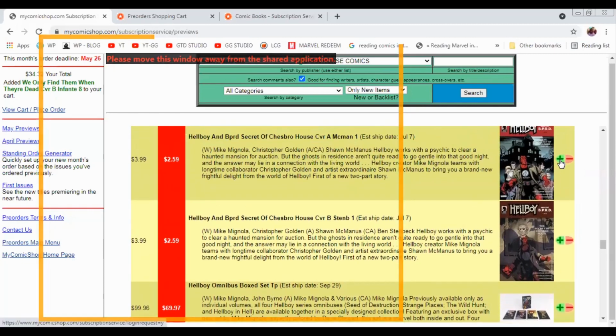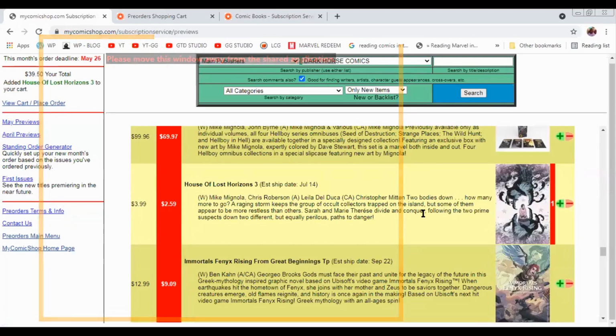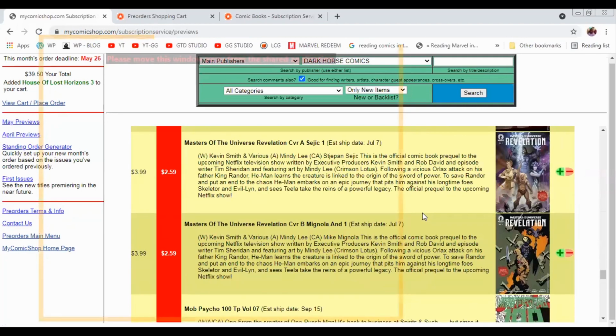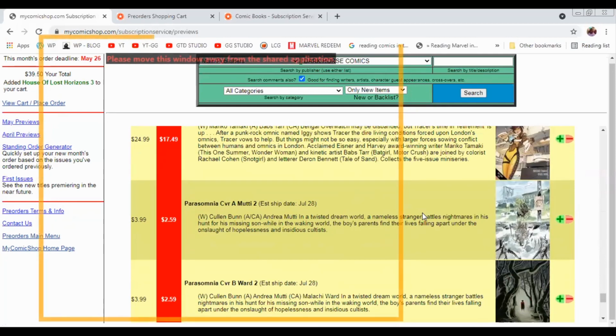Let me check out this Hellboy book. I'll read that for now. Jimmy Zero. Anybody read that? Let me know what you think of that. I was going to pre-order that one originally, but then I kind of stepped away from it. Like, nah. But maybe I'll look into it another time. Parasomnia.